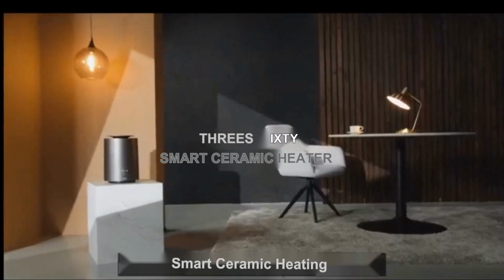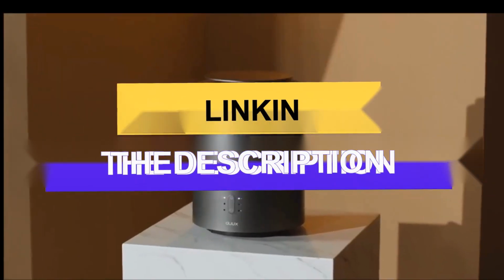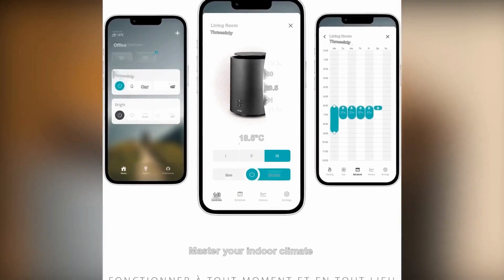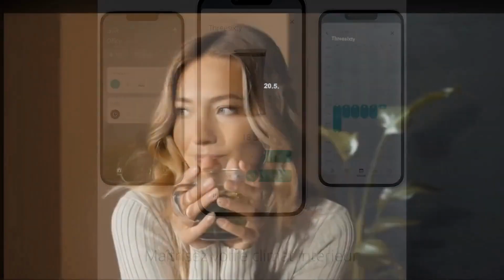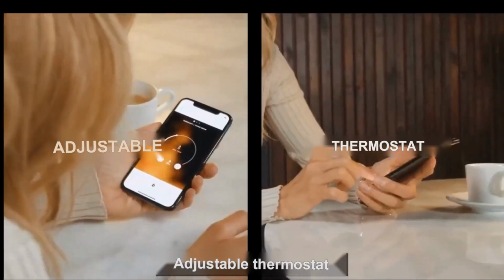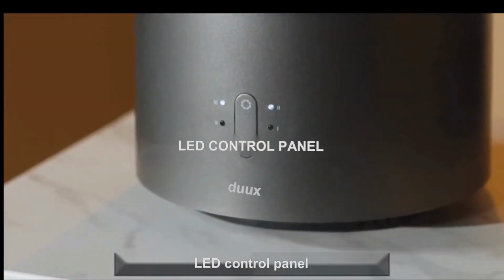Imagine a moment when every winter, the cold and gray dominate, where every breath of air seems to steal the warmth from your body, leaving you shivering and desperately seeking a bit of comfort. It is in this world that the Duux Threesixty proves to be your unsung hero, a reliable companion in the fight against the cold. This ceramic auxiliary heater does not just promise warmth, it envelops you in a cocoon of well-being, transforming your space into a haven of peace and comfort.